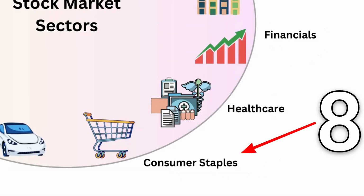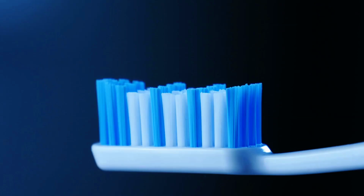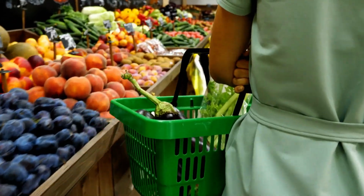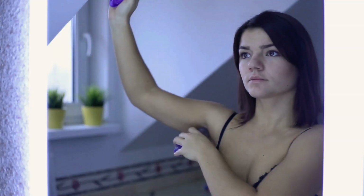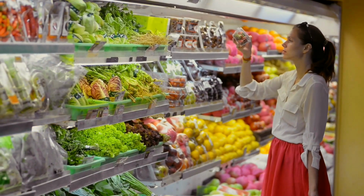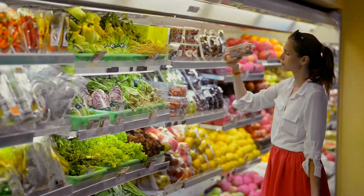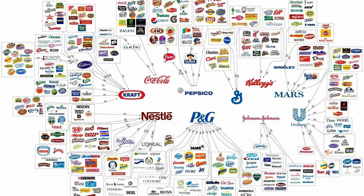The next sector of the stock market is the consumer staple sector. The consumer staple sector basically deals with essential products necessary for survival and everyday use. Consumer staples offer the necessities of life, from food and beverages to personal care products. Bleach, laundry detergent, beverages, tobacco, food, retail, supermarkets. These are all consumer staples. Some of the top companies include Procter & Gamble, Coca-Cola, and Pepsi.